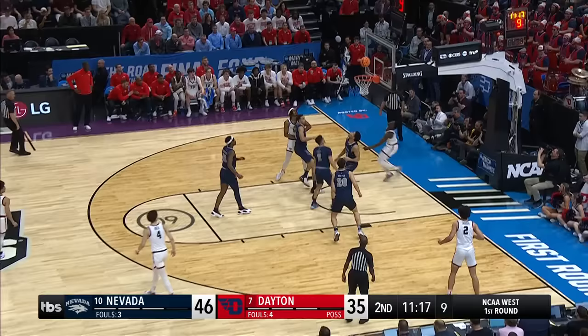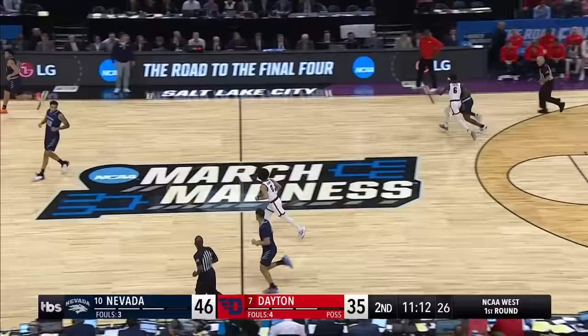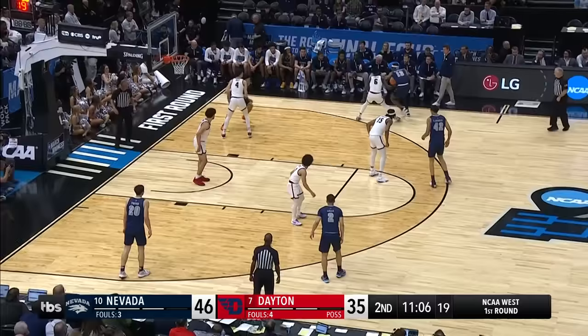On the drive, Cheeks. Man. Spins a little too much. Maybe if he'd have used the left hand, it would have been easier. Smoked another one. Not having a lot of success at the basket. I was going to say, the rim hasn't been his friend today, that's for sure.